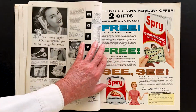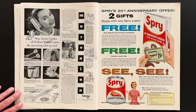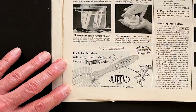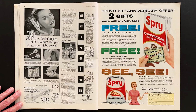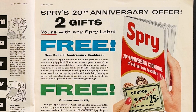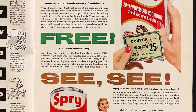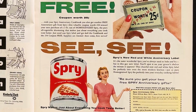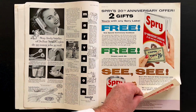Here's an ad for brushes by DuPont, hair brushes and cleaning brushes, with Stay Lively bristles of DuPont Tynex nylon. So it's not enough that it's nylon, it's got to be Tynex nylon. Well, of course. Spry's 20th anniversary offer. 2 gifts, yours with any Spry label. Free, see. Okay, yeah, Spry. Great. Spry is some kind of shortening.